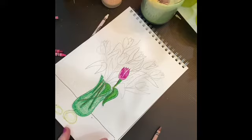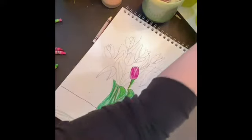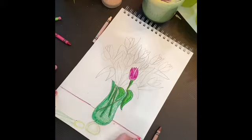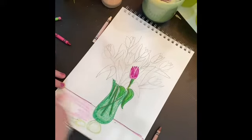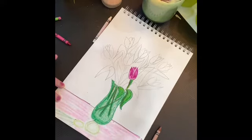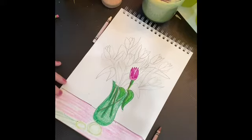But I am going to, let's see here. I think I'm going to use actually blue. I'm going to stick with pink. I'm going to pretend that it is on a pink tablecloth. So I am going to color my tablecloth in. And remember, you can be creative when you do this. It's your work of art. Okay. I'm going to add kind of the same colors I did with the flowers.